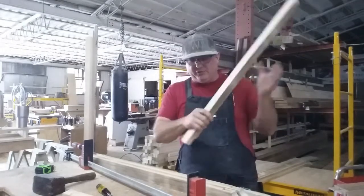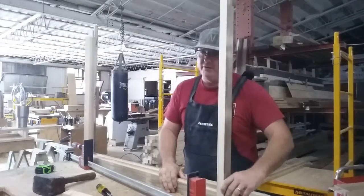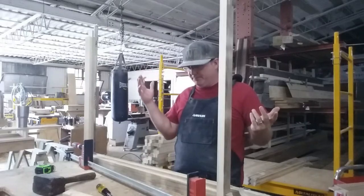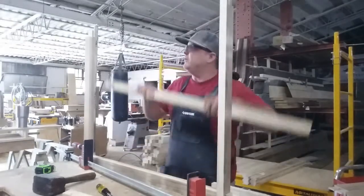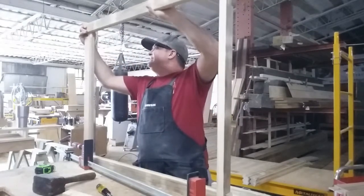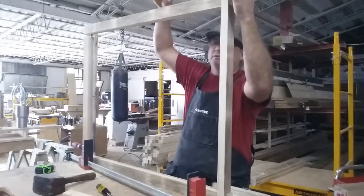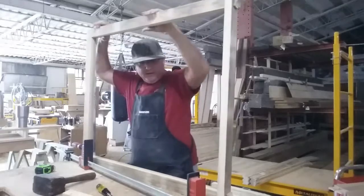And then if you can get a Sawzall in and cut the nails, then you can slide the old piece out and slide a new piece in. Otherwise, you have to take everything apart to get that piece off. And if you didn't price that out, you're going to have to change the price for your client for what that's going to take.